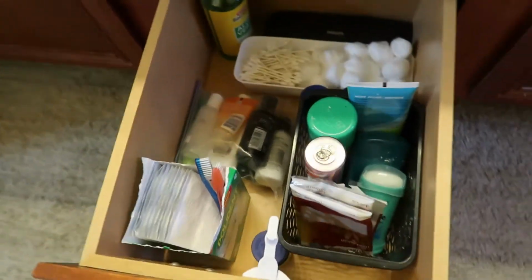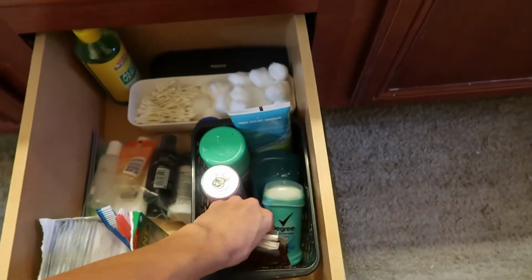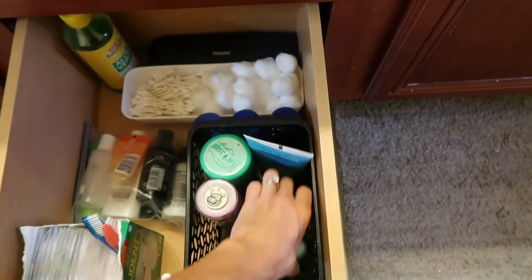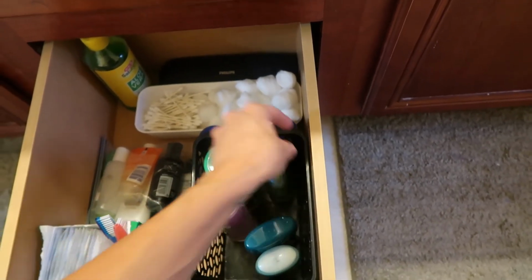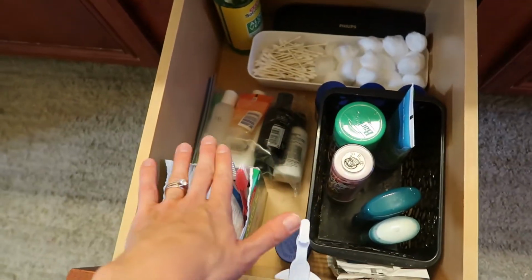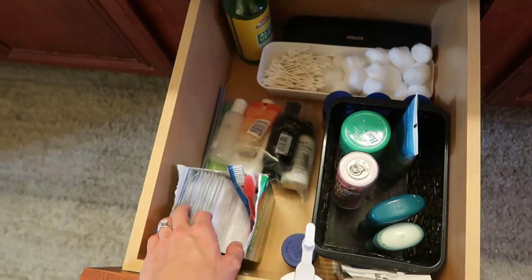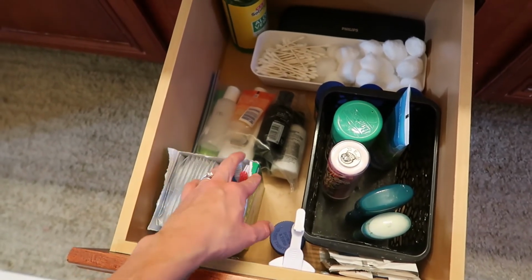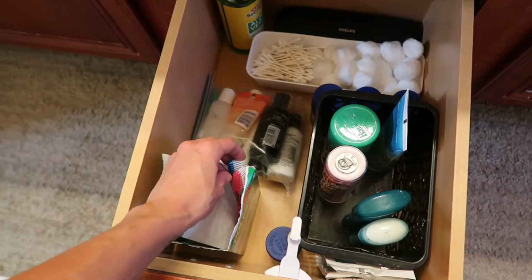So this drawer, I was gonna move this. So here's our deodorants, my perfume, which I hardly ever wear, but I do wear that sometimes. Vitamins, there's all our toiletries when we go out of town. This is funny. This is our extra toothbrushes. These are actually for the dogs. We've been brushing one of my dog's teeth.